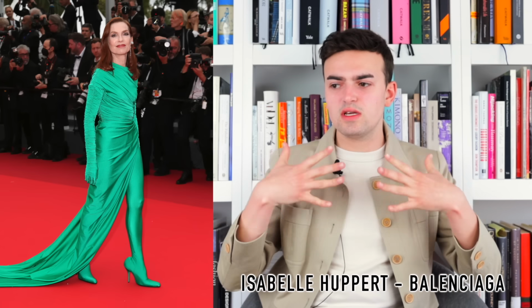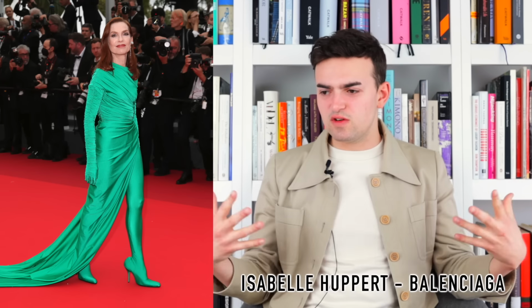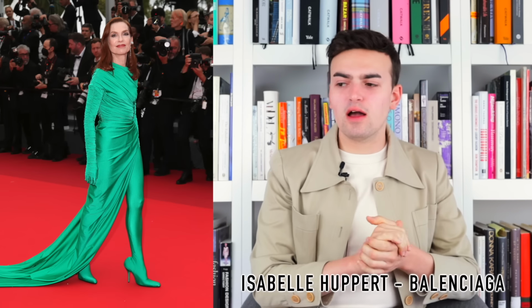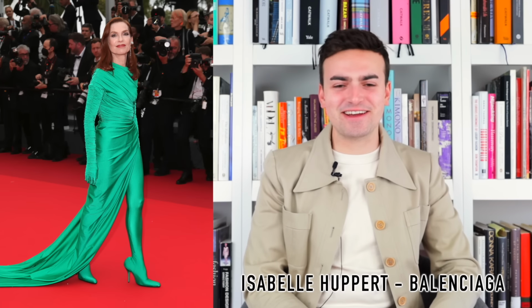It has gloves, although here, Isabelle Huppert's look is much more covered. It has a lot more coverage of different elements, and there's sort of a dramatic train going on. You know, it's very Balenciaga. Again, I haven't seen the actual look, so I think this is custom. And I also appreciate that Isabelle Huppert wears custom Balenciaga.